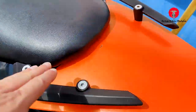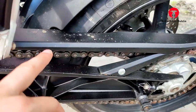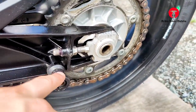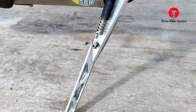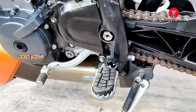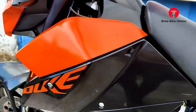You have your grab rails for your pillion passenger as well, or if you're going to attach a back box on it, as well as your pillion passenger's pegs. Chain guards present, chain and sprocket look good as well. It's got the spools so you can jack it up on a race jack, quickly taking off the tires. Only the side stand on it, no main stand. Little bit of what looks like maybe boot damage here on the left hand side. Other than that, plastic on the left hand side, really really nice condition.